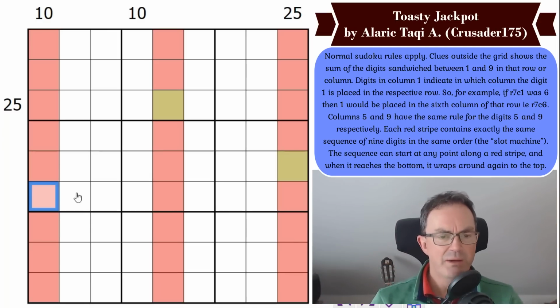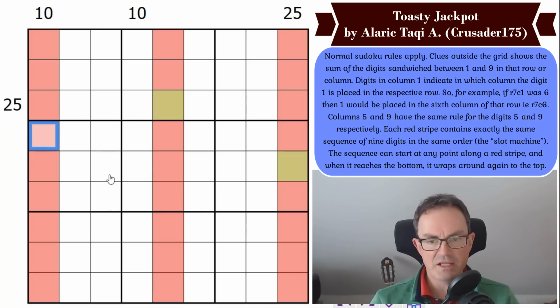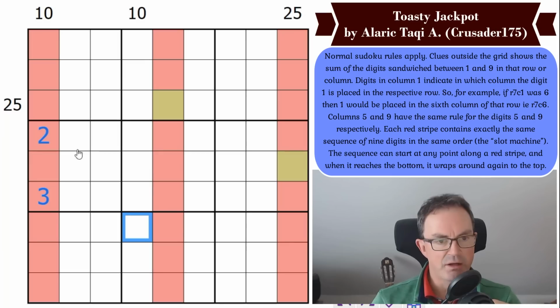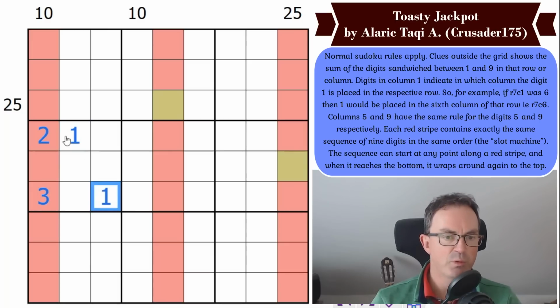Now you may say, well, how on earth do I know that? Well, let's think about that. Imagine I put 1 there and 3 there. In fact, I'm going to put 2 there and 3 there, just to make the indexing clearer. Why doesn't this work? Well, this 2 is telling us we put the 1 in the second column, and this 3 is telling us we put the 1 in the third column, and we'll get 2 1s in the same box of the Sudoku.